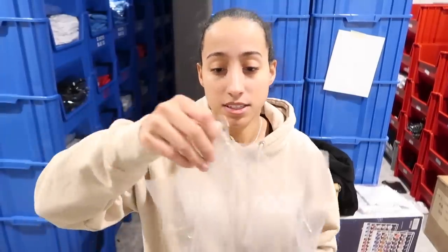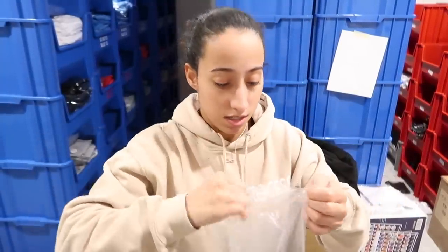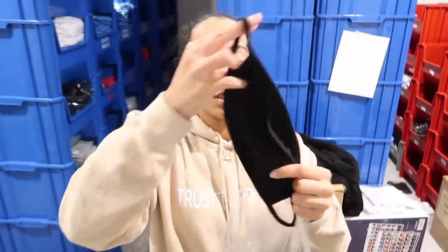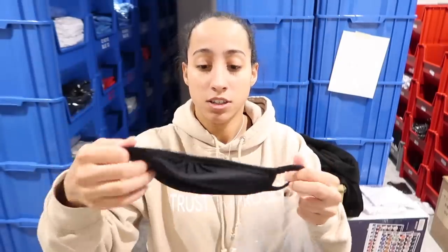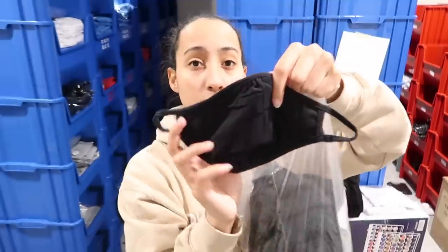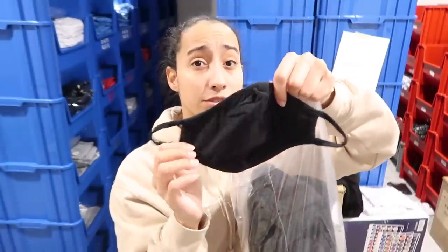Okay, so here are the masks I purchased. And the minimum was 48 of them. So this is what they look like. Ooh. So your nose, ears, part. So I'm gonna go ahead and put the logo right on the front.